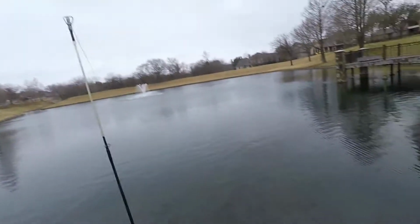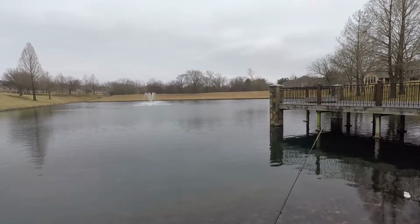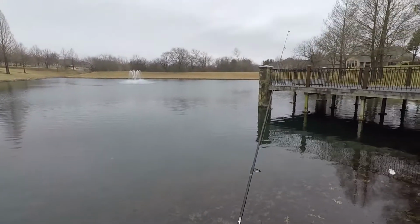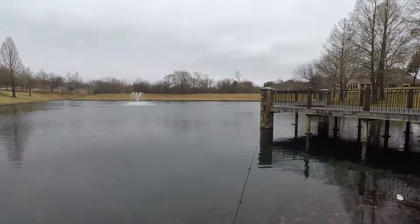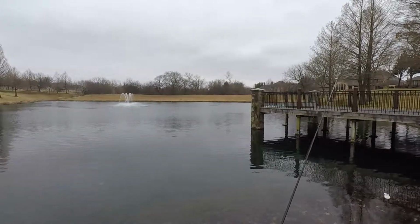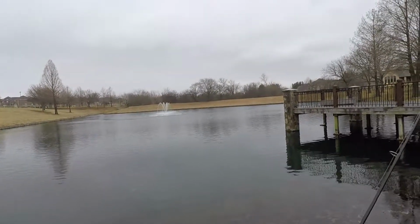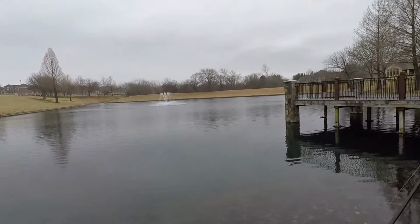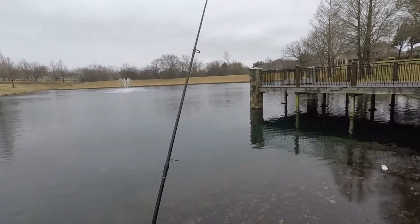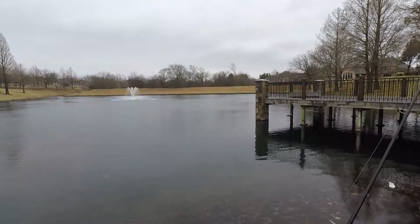All right, back to the twitch tail. All right, guys, I switched it up to my trusty craw. See if we can get something here. The twitch tail was getting a lot of action, but they just couldn't. I don't know what the deal was. Maybe the trap magnet is up too high on there, too close to the head, and they just can't get it all the way in. So we're gonna see what happens with this little craw.